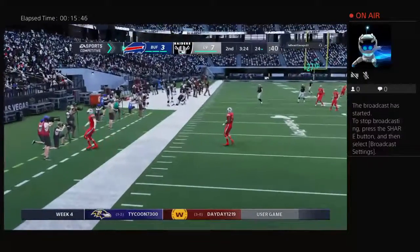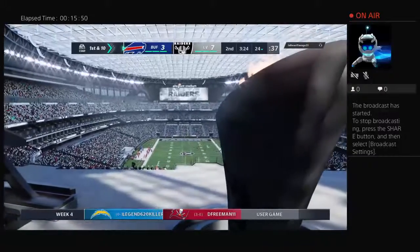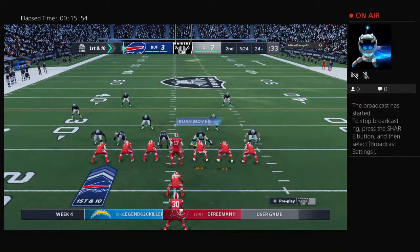Yeah, this punt will go out of bounds. I think it'll be inside the 25, and it will. Right at the 24-yard line is where they'll spot it. The Bills come to the line to start their next drive.